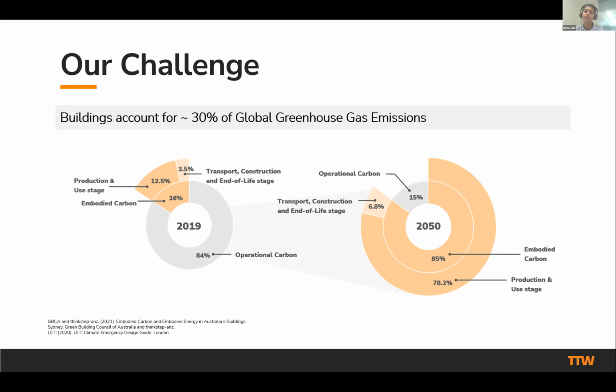This is because a significant share of embodied carbon emissions in buildings comes from the manufacture of building products. They use a lot of process heat and chemical reactions that release carbon dioxide and other greenhouse gases into the atmosphere, meaning that they won't decrease by just decarbonizing the electricity grid alone.